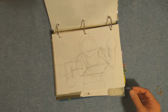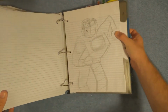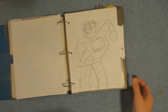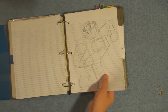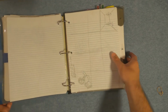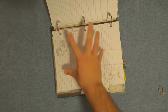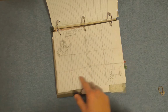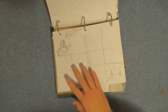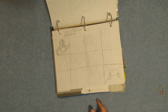Rough drawing of me in the epic animation suit. Nice cool pose. This was me trying to figure out an effect where it would start off with this angle, zoom around to this, but I didn't really figure it out. I just went to Toon Boom and figured it out in the software.